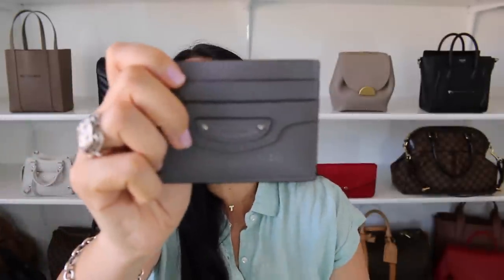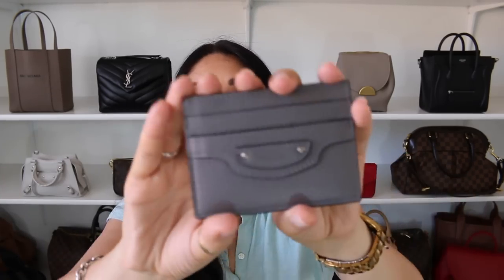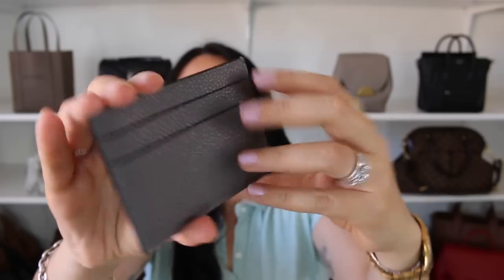But the classic card holder from Balenciaga. And I also think that these have a friendlier price point than some of the other card holders from other fashion houses. These come in at $250 and there is a variety of colors to choose from as well. So I also wanted to mention that. So again, the classic card holder from Balenciaga in the pebbled leather. All right, let me put that aside. Okay, we have a few more items to go.